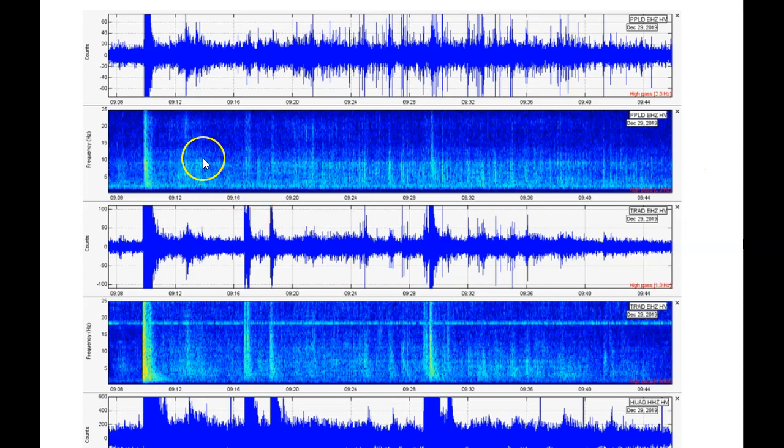But you could definitely see the tremor right along there. Remember, spasmodic tremor sometimes is just tremor itself. Remember, tremor is not an earthquake. But sometimes spasmodic tremor is made up of a little bit of tremor, but mostly earthquakes in just a short period of time. So let's just say the spasmodic tremor is very dynamic.